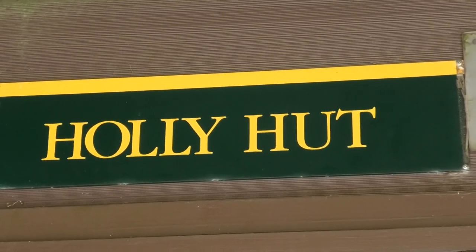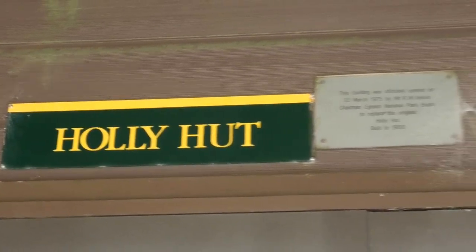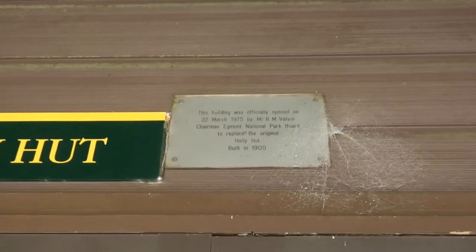Where are you going? To what? Bells, the toilet's that way. What does that say?